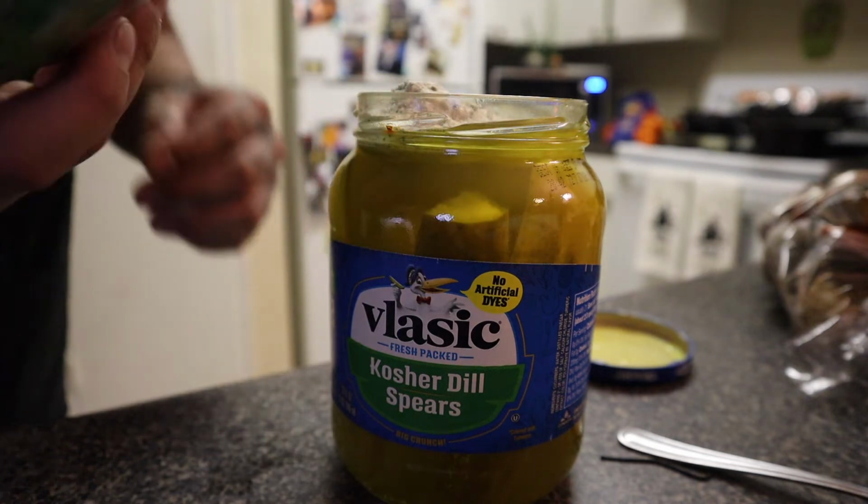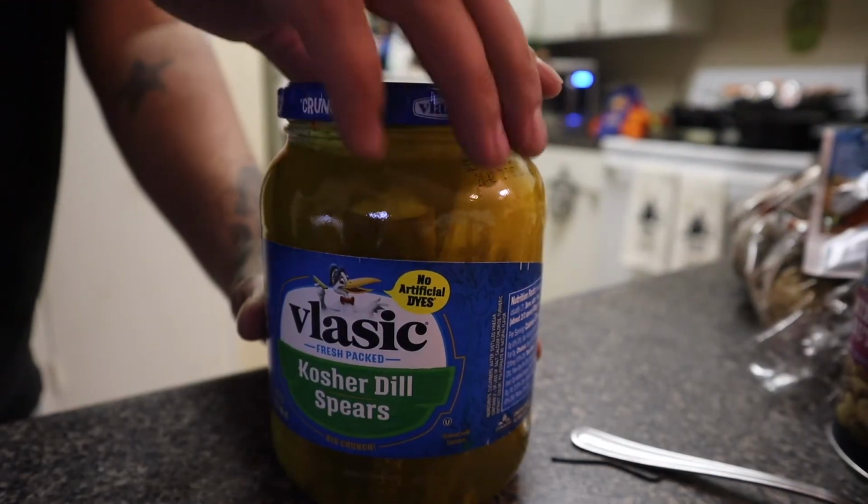Okay, you're gonna pop that in. After you put it in, you're gonna close the lid, and then you're gonna shake. Shake the ranch. Shake it, shake it. Whoa. And that is it. All you gotta do is put this bad boy in the fridge overnight. And then you're gonna taste it. So I will see you guys tomorrow.